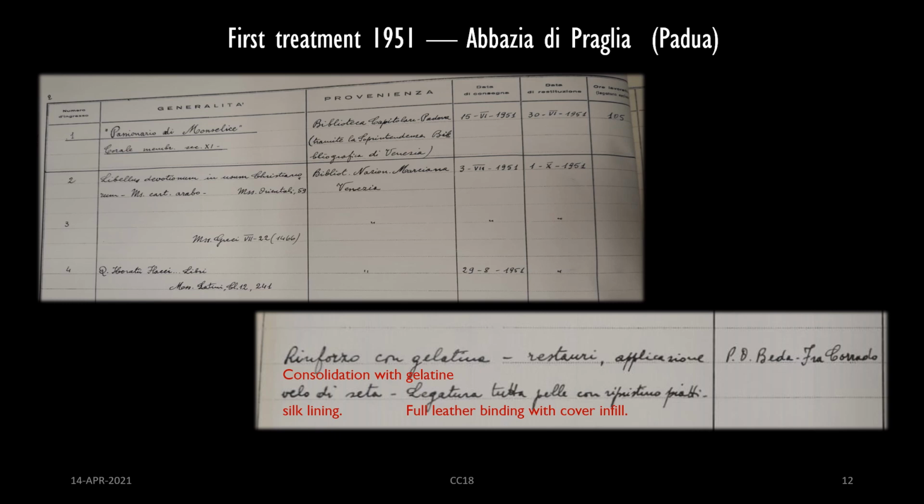The manuscript has undergone at least two conservation treatments, in 1951 and then in 1976. The only information on the matter that can be found resides in the conservation records of the Abbey of Praglia, where there is mention of lining with silk gauze, not present anymore, and conservation of the leather binding. Of the second conservation treatment, the library's records merely mention disinfestation procedures and conservation treatments made by the then called Istituto Centrale per la Patologia del Libro in Rome.